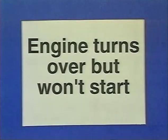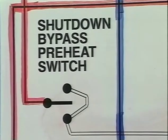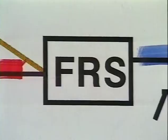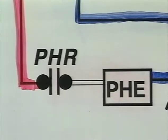If the engine turns over but won't start, check the following. Is the shutdown bypass preheat switch connected, and is the bypass system working correctly? Is power arriving to the fuel rack solenoid? Are the preheaters working? And if not, check the preheat relay.